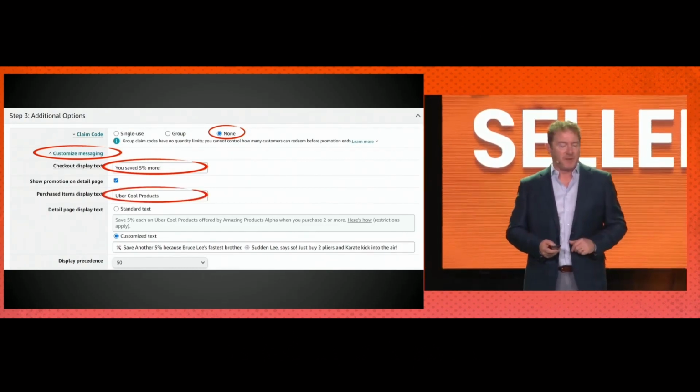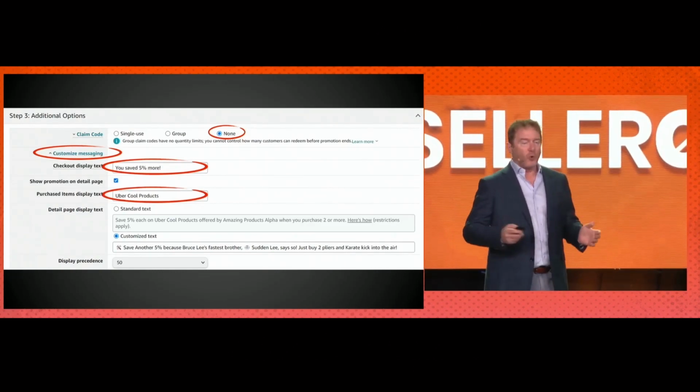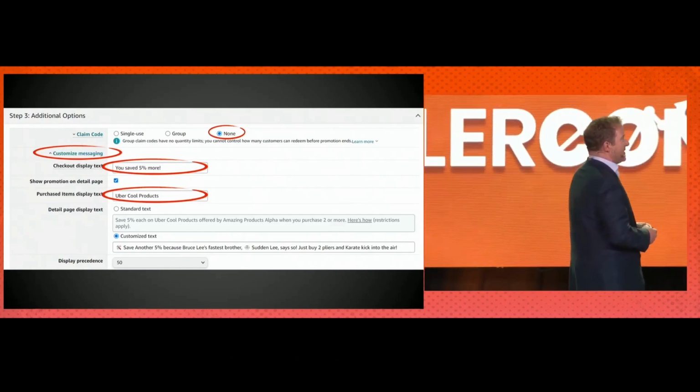Make it exciting for them. And then they didn't just save it on the product you purchased. They got it on uber cool products. Like, get them excited about this. Then you go in there and actually customize the text that's going to show up as well on the product page.